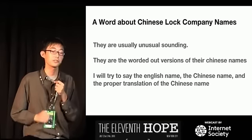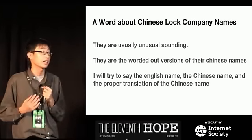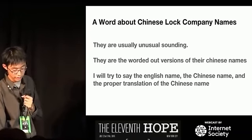Next, a word about Chinese lock company names. They're usually unusual sounding, so they'll be kind of funny sounding when you read them out. They're the worded out version of their Chinese names, so I will try to say the English name, the Chinese name, and the proper translation of the Chinese name so you get a sense of what the lock company is.